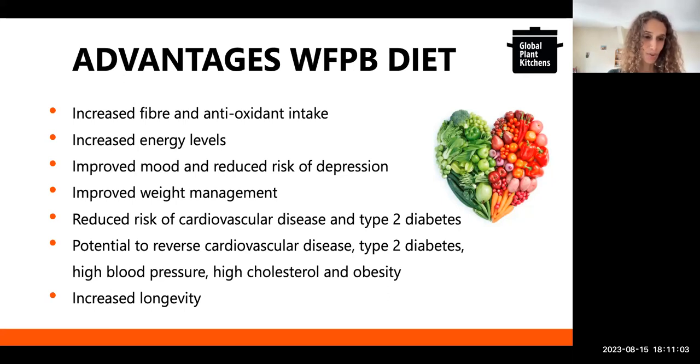So anyway, the advantages of a whole foods plant-based diet include increased fiber and antioxidant intake. Fiber is really important for our digestion, and antioxidants are really important for keeping us healthy, keeping our immune system healthy. Then there are increased energy levels, which a lot of people don't realize, but they find when they start a plant-based diet they've got a lot more energy, partly because your body is using less energy to digest your food. So plant-based foods tend to be more easily digested, and really rich in nutrients that help with metabolism and digestion in general.